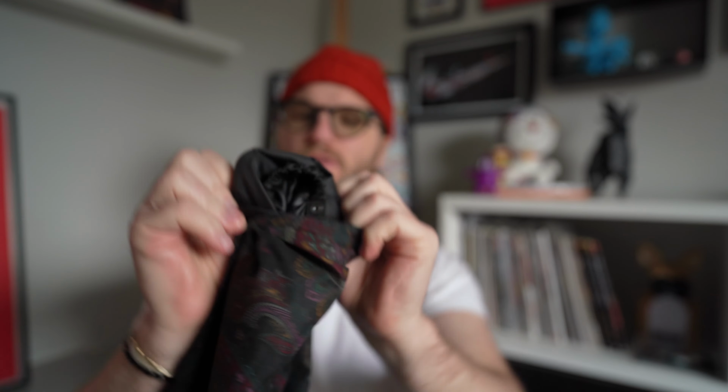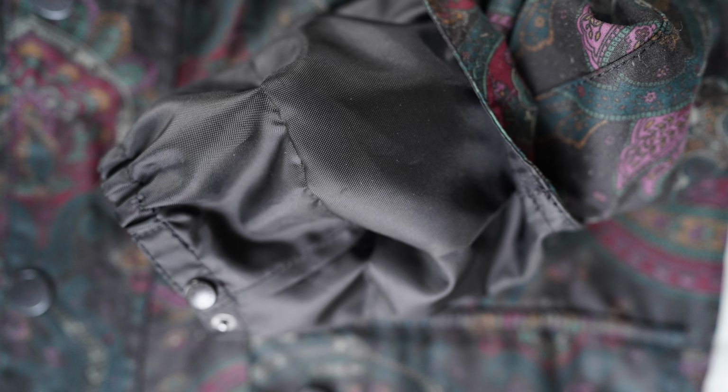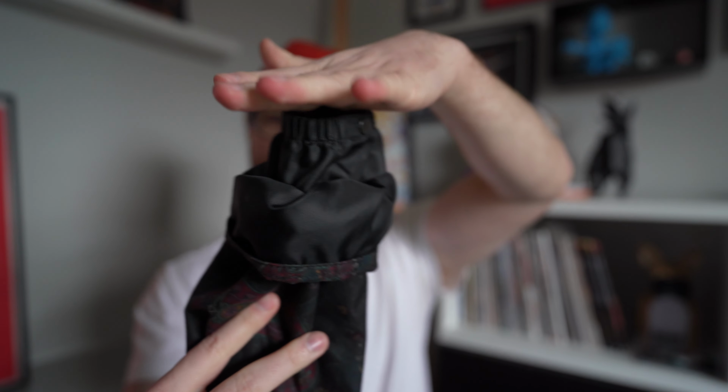Another thing that's really cool about the jacket is because it's designed for wear and to actually be worked in, you'll notice on the cuffs, the cuffs come over, but if you fold them back, they have an area where you can snap in, and it'll keep your arms or hands dry, which is perfect. So this will go around your wrist, and then this will go around your back, which is just something that I really, really like.